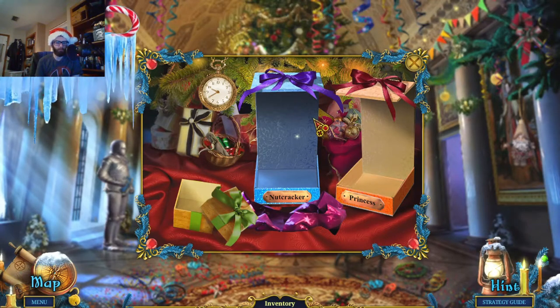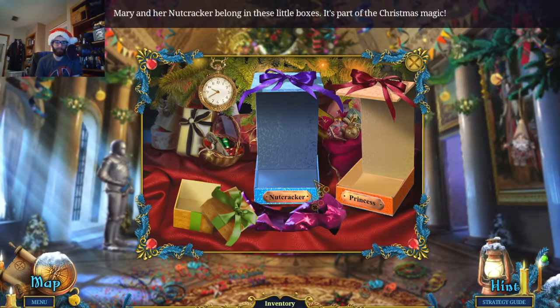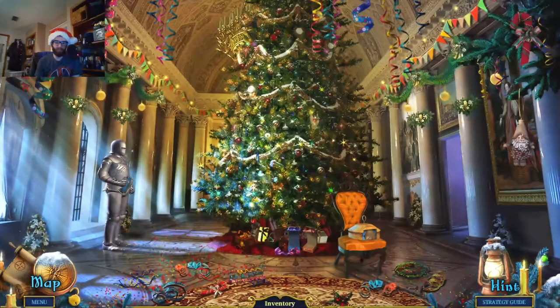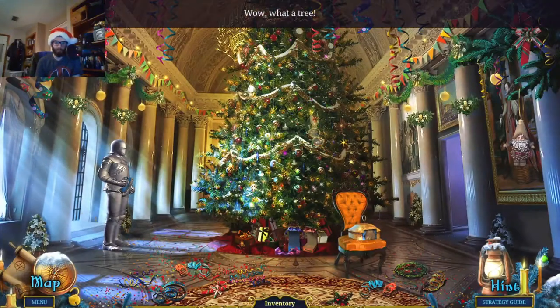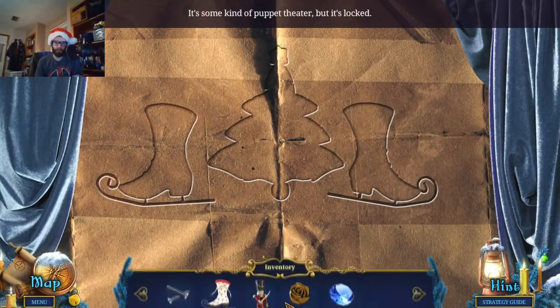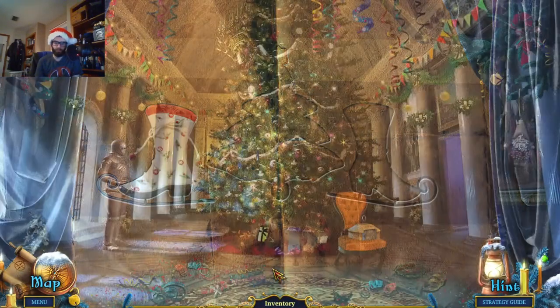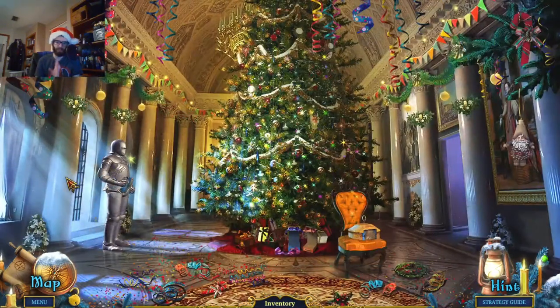Oh. What's this? Collect hidden dolls. There's 25 hidden dolls in this game. Wow, what a tree. Yeah, it is. Some kind of puppet theater, but it's locked. Ooh, we got one of the boots for it. So we need another boot and a tree.